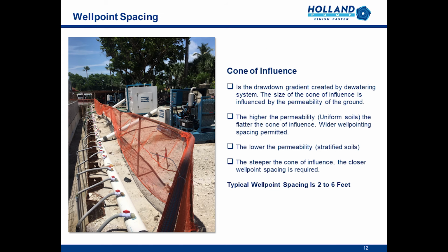A basic concept in wellpoint dewatering is what we call the cone of influence. The cone of influence is the drawdown gradient created by the dewatering system. The size of the cone of influence is influenced by the permeability of the ground. The higher the permeability, uniform soils, the flatter the cone of influence. Wider wellpoint spacing is permitted. The lower the permeability, such as stratified soils, the steeper the cone of influence, and the closer wellpoint spacing is required.